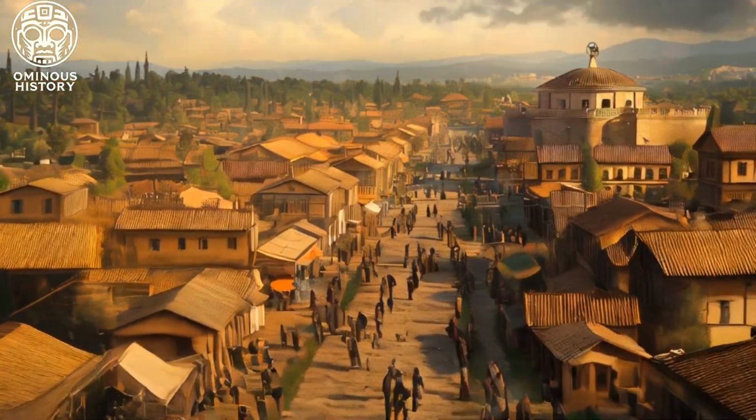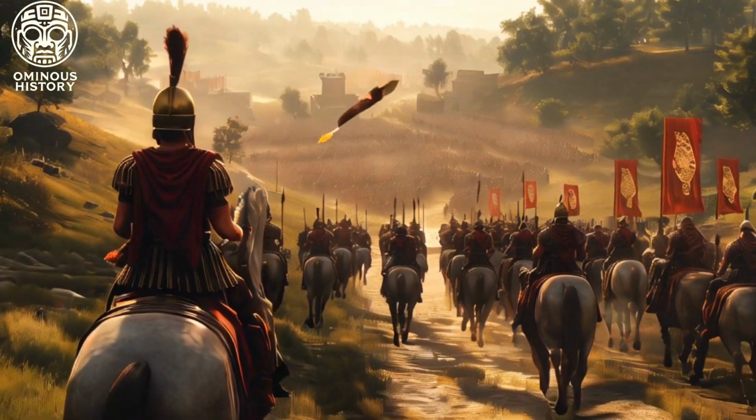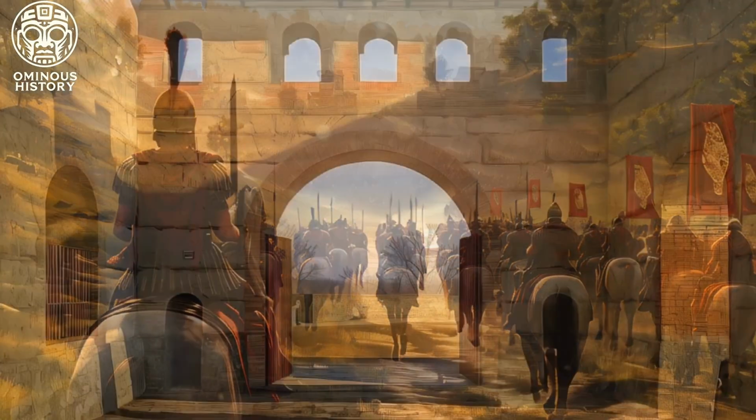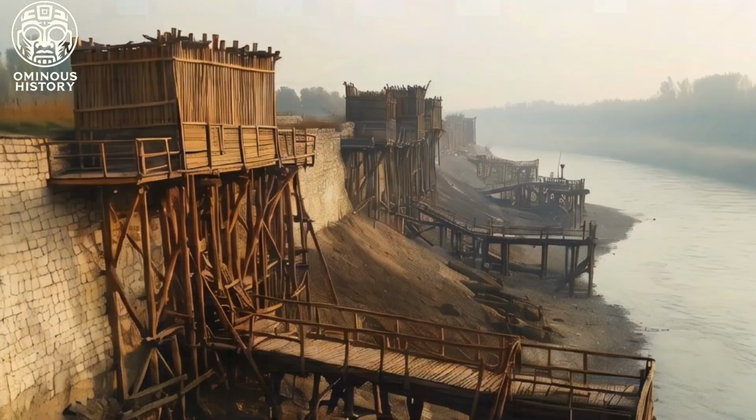Though less glamorous than Caesar's campaigns, this quieter chapter was vital for Rome's longevity. Maintaining prosperity and loyalty in the provinces often required legions that could build as well as they could fight.